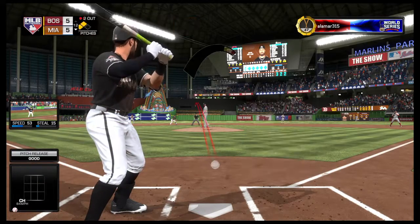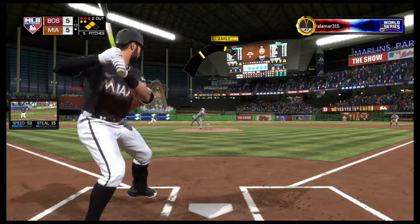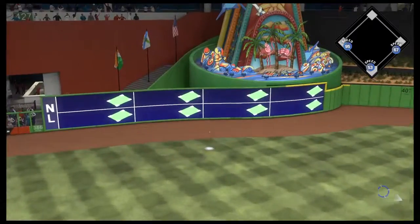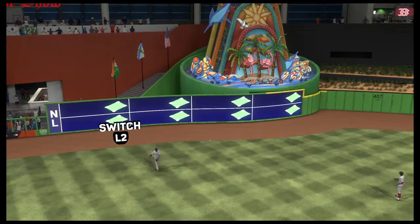Matt, this is a big pitch right here. They're putting together a nice little small rally. He's got to throw a strike right here and make him swing the bat. This is lined into left center, and it's going to get down out there. And they're going to walk off here with a 6-5 victory.